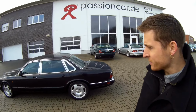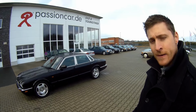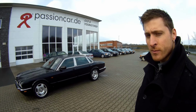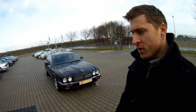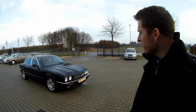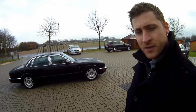Today we've got a very nice car. I think it's very nice. This is an X300 Jaguar XJR. I think it's the second model. I thought the model before this was also called an XJR and had a little bit more power out of a straight 6. So this is also the only straight 6 supercharged XJR they sold, and it's only sold for 3 years, from 1994 till 1997.